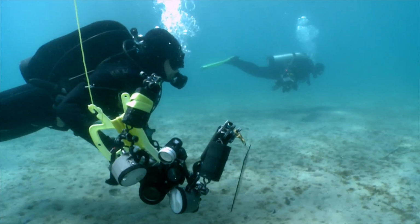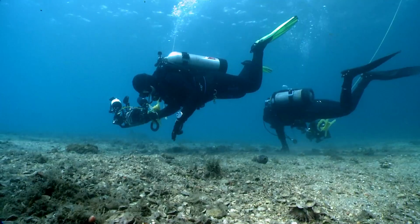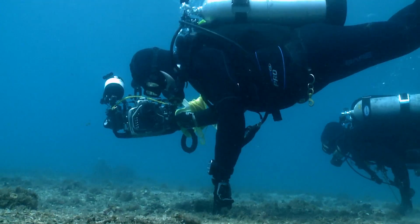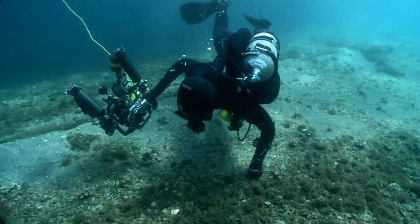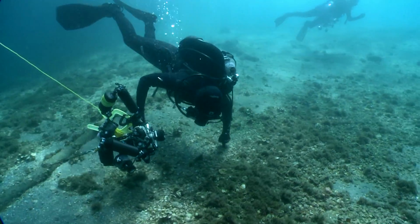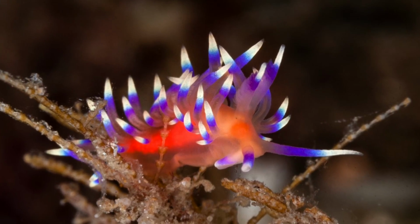Finding and photographing nudibranchs takes skill. We use diopters, we put on our reading contacts, and we don't move when we're searching for them because, first of all, they could blend so well with the background. So you could go right by one and not even know it. Second of all, a lot of them are very tiny. I'm talking about 3 millimeters. That's tiny.